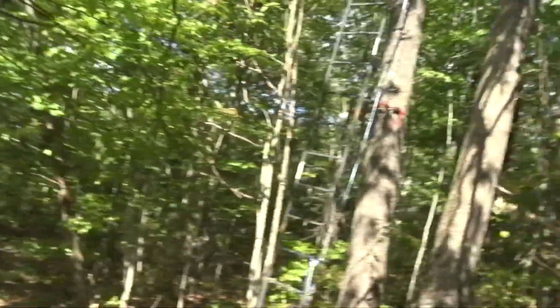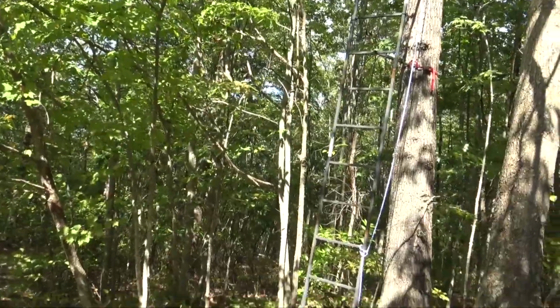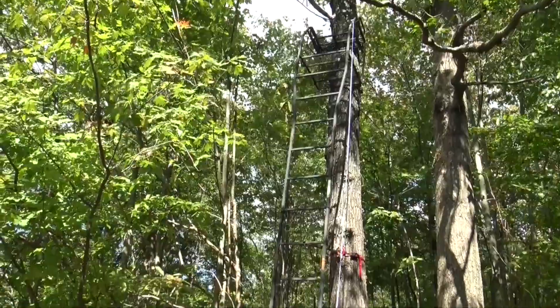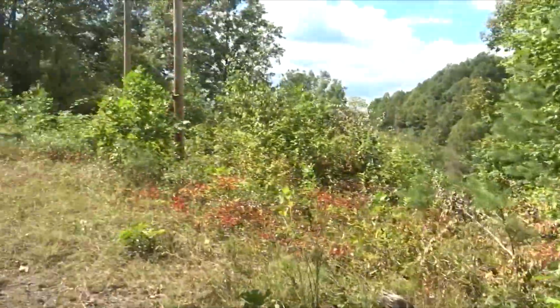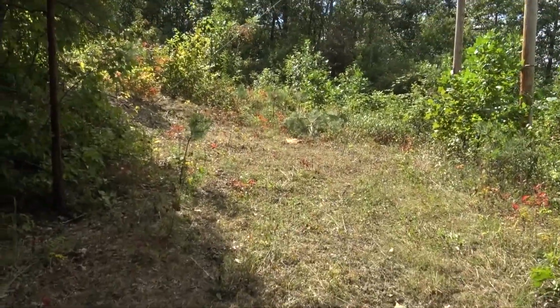And a lot of it is, you can see the ladder stand right here. That's my ladder stand set up right there. And it's not no tall stand. It's in an oak tree right there, and it's probably 17, 18 feet, something like that. And I got my grandpa special mix right there.